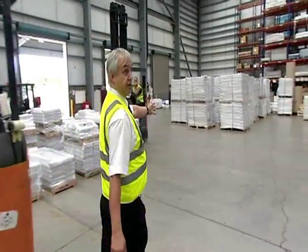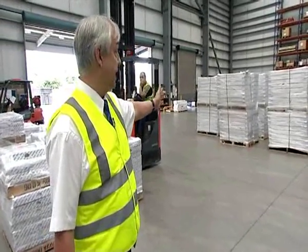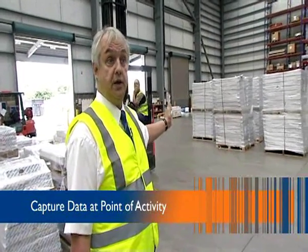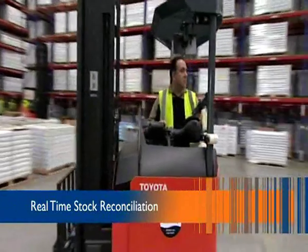Here we have a delivery that's been delivered into the NDC this afternoon, and what we will do with that, we will check that off against the paperwork and then we'll electronically scan that into the system. The beauty is that it will be instantly available for planning, and therefore we can use that for customer deliveries.